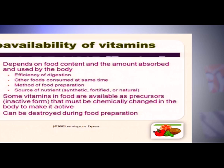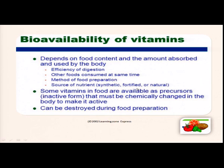Now, starting from that, if you look into the bioavailability concept, which I have already dealt with in the earlier session, I have elaborately spoken about what exactly bioavailability is and how bioavailability of vitamins could play a crucial role in making the vitamins available for systemic circulation. So we see over here that bioavailability is also dependent on the food content and the amount of food which actually gets into the system. There are different factors that govern bioavailability.